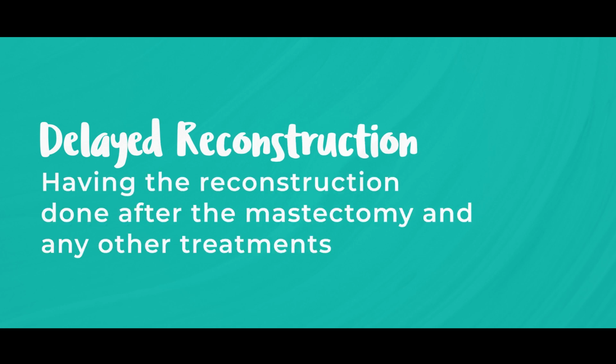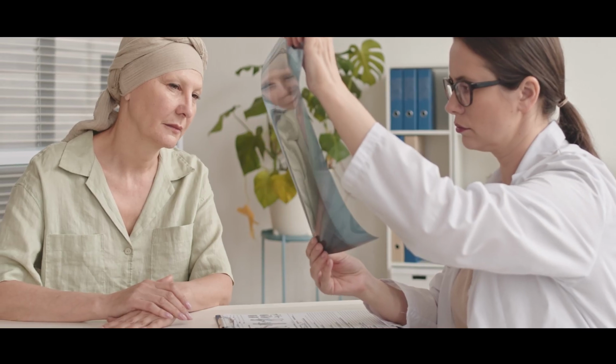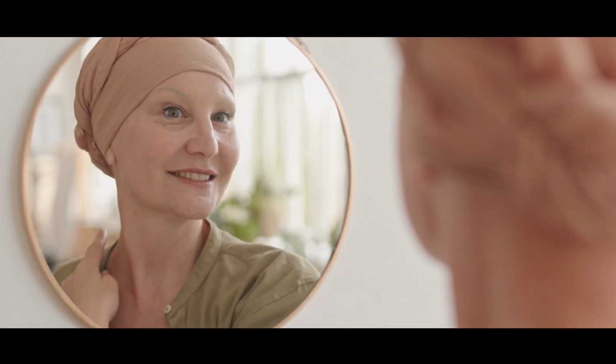What happens if you decide to choose to have a delayed reconstruction? So first of all, you will have the mastectomy, so you will go flat. Then you will have any other treatment that you may need. Sometimes you will just go flat and you may not need any form of treatment, but 6 months, 12 months, or years down the line, you may then choose to have a reconstruction.